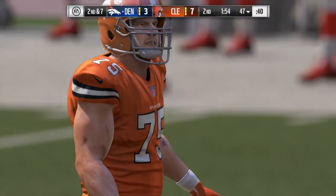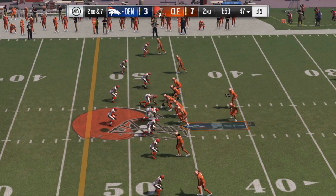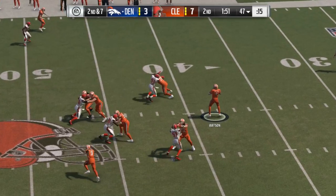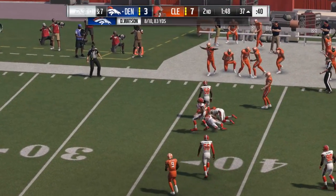But we're going to get a holding call on this play. Not very good there for number 75. I'm not sure what his name is. I'm very sorry. Looks like their left tackle. But looks like Deshaun Watson finding Hunter Renfrow down to the 37-yard line.